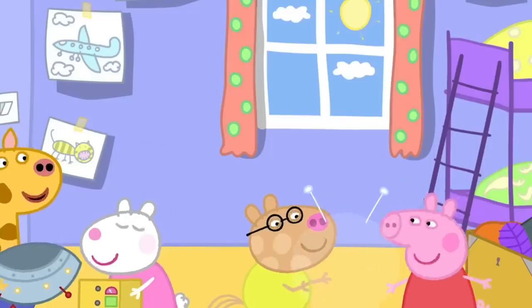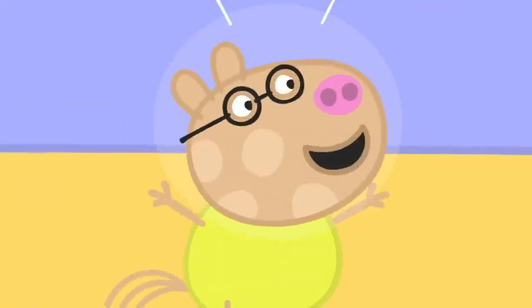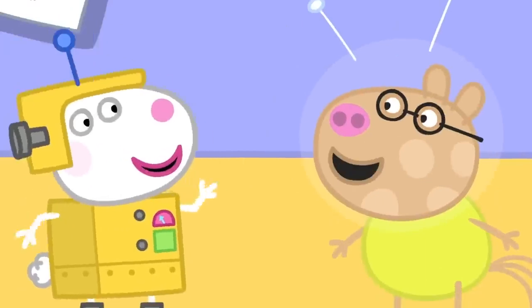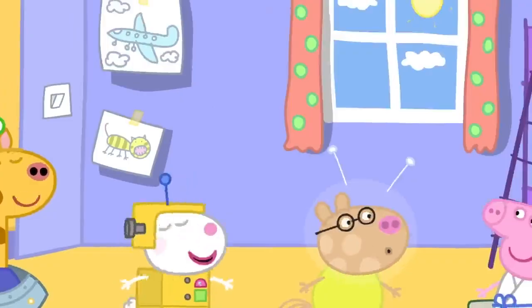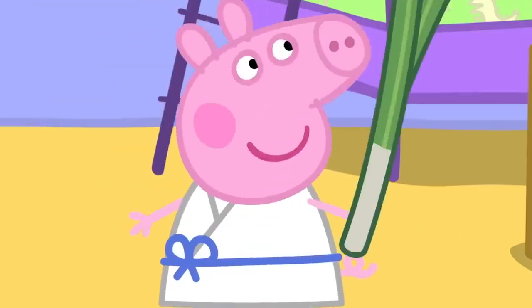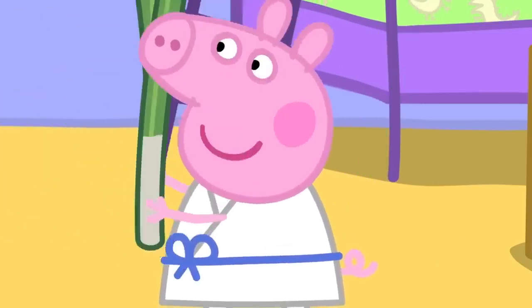Everyone is very excited to get dressed up for the game. Pedro Pony is an astronaut. Susie Sheep is a robot. Gerald Giraffe is an alien. And Peppa is a space hero. Let's go outside and pretend we're going on the moon.